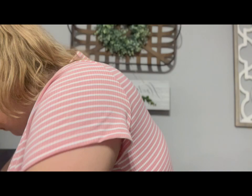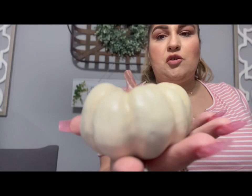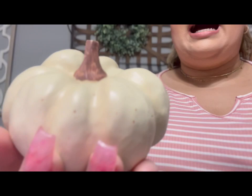Then let's see what else I have here. Is this just one? Okay, I think so. So I got this one pumpkin because I already had gotten the other colors that they had. So I just got this cream color pumpkin. And again, guys, this is all gonna look so beautiful together. I don't really want to shop for the fall yet because I don't have space to put these things right now. But the problem is that if you don't pick up these things now at the Dollar Tree, they're going to disappear. And then you're going to be out of luck, you know. So that's why I got them.